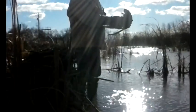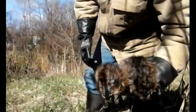You know, I'm not real big on muskrat trapping, but I tell you what, I can see why people would be. Very cool. Beautiful muskrat, and take them home and add them to the shed.